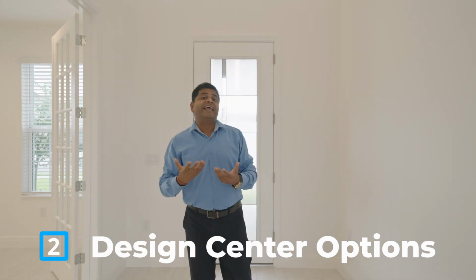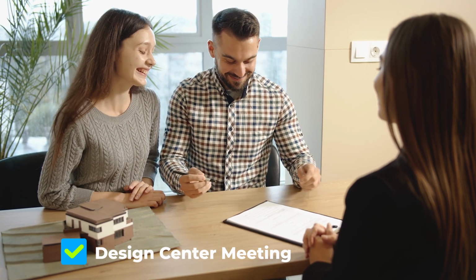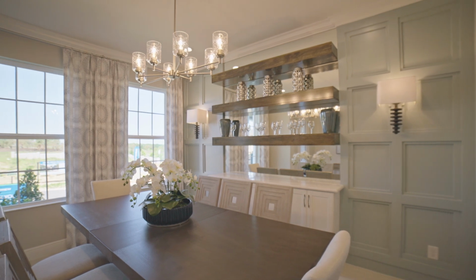So the other thing was the design center options. Now, before I get into the design center options, I want you to know, when you do a contract, you're going to do a contract based upon structural options, and then you are going to have a design center meeting. The structural option that we chose was to convert this room, which in the original model came as the private dining area with the butler pantry. We changed this and paid more money to have the double doors and changed this into a flex room or an office space. And in the future, we will be doing some podcasts out of here. So that would be pretty interesting to watch.